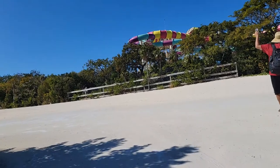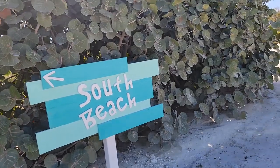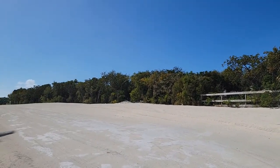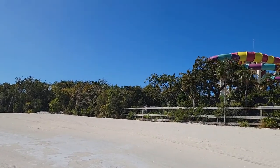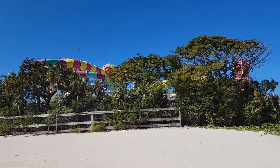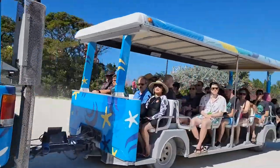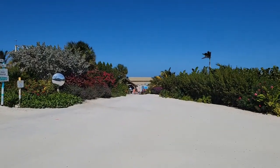South Beach. So it has a direction there, an arrow. And where is this going to? Looks like a big road. That's tram only. Tram only? Yeah, I haven't seen anybody walk this way. There's a sign there that says do not enter. See? He's pointing this way. Alright, so we're headed back.